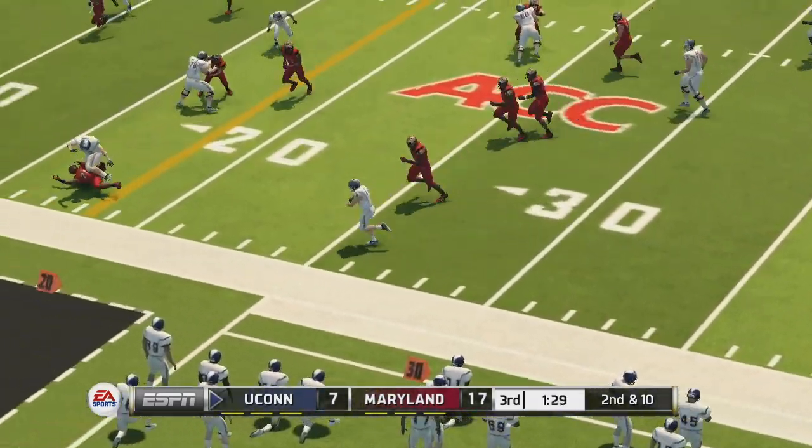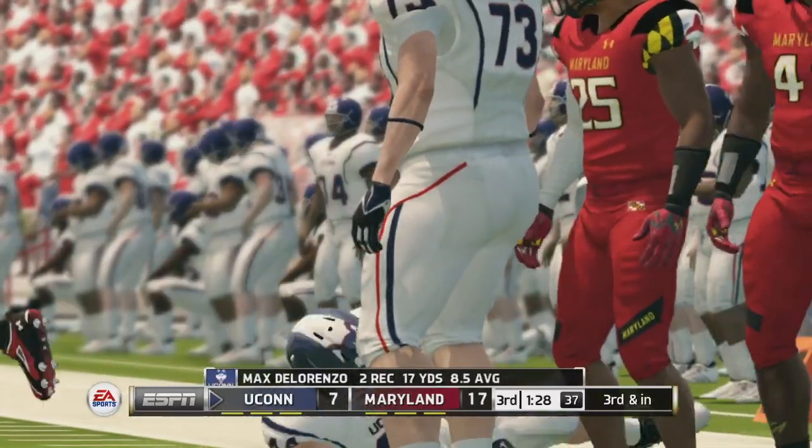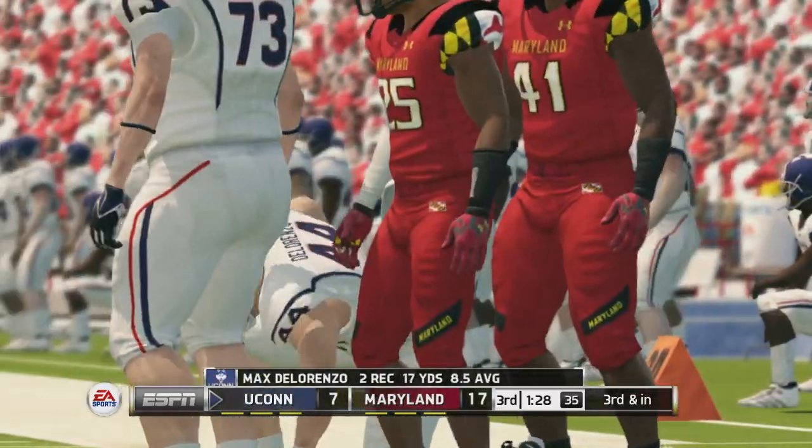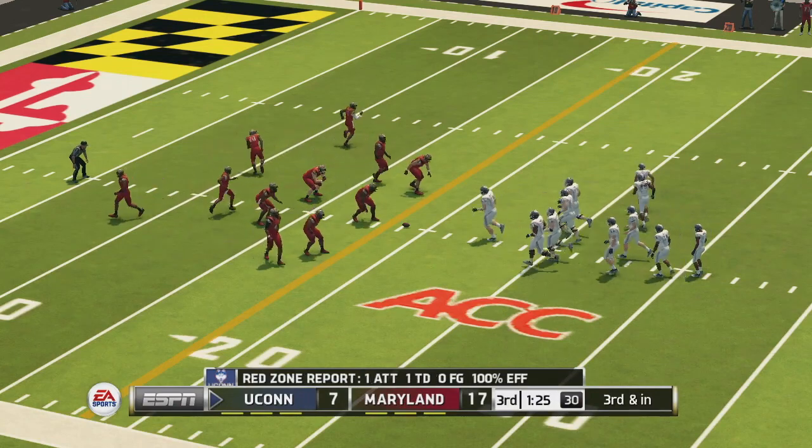Setting up blockers, a running back's got it on the screen, and he's shoved out of bounds at about the 19-yard line. 10 yards. That'll bring up third and inches. We're at play number 9 of this current drive.